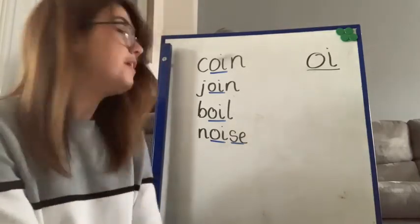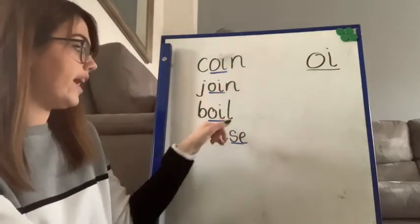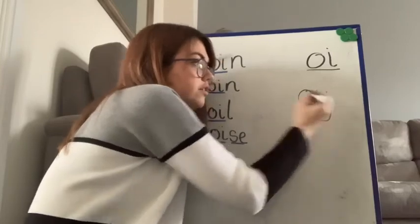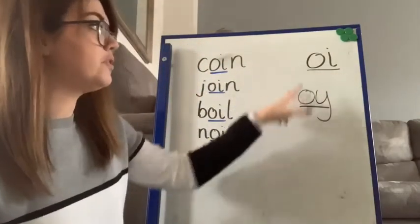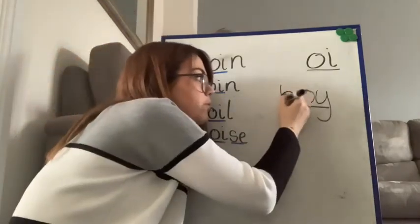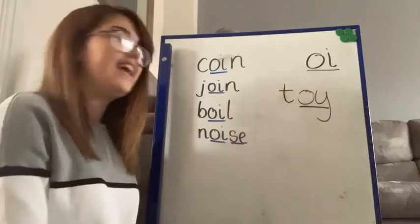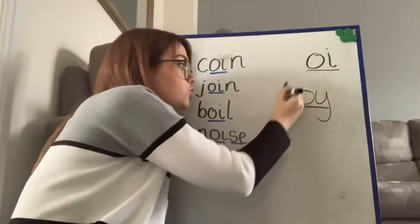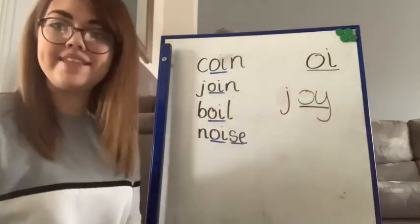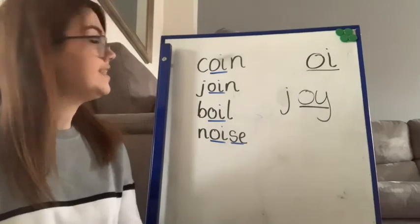Okay, everybody, well done. Have a little look at where the oi sound appears in your words. It is always in the middle of a word. It's different to this oi sound. Okay, they might sound the same, but they're written differently, aren't they? This sound is written at the end of a word, like boy and like toy and like joy. But this oi sound is always written in the middle of a word. So that rule, that little saying, might help you to remember which oi sound it is when you're spelling some of your words.